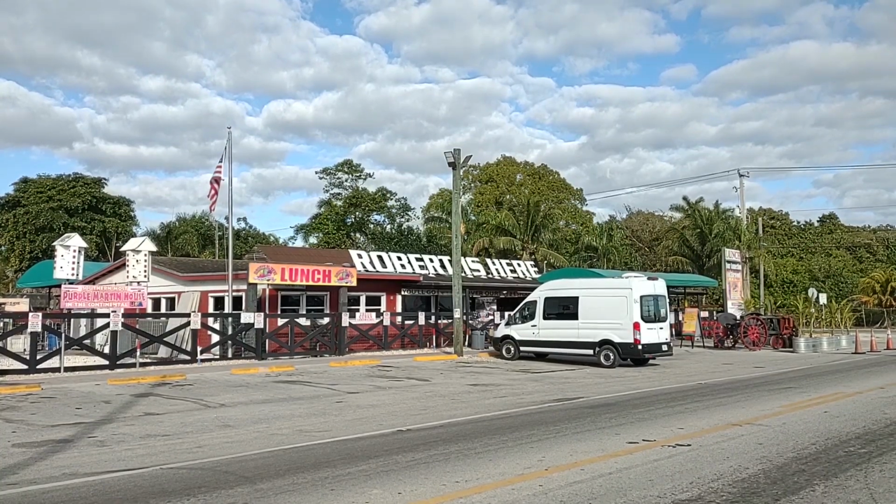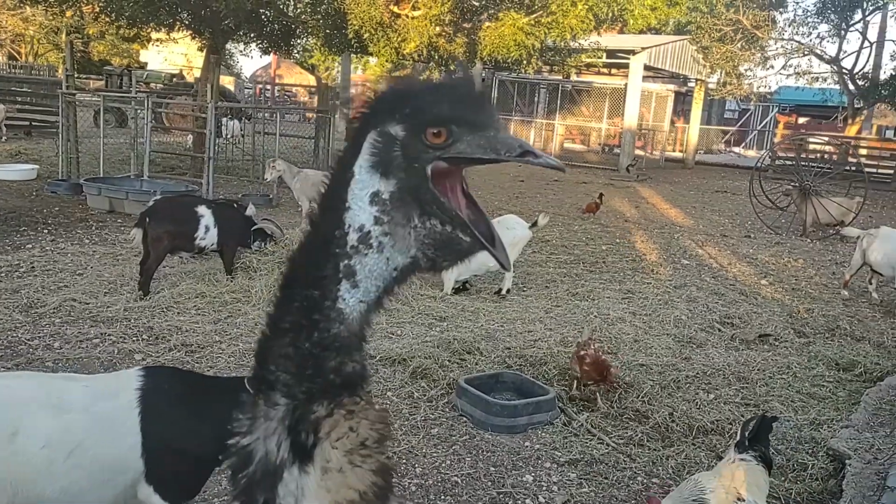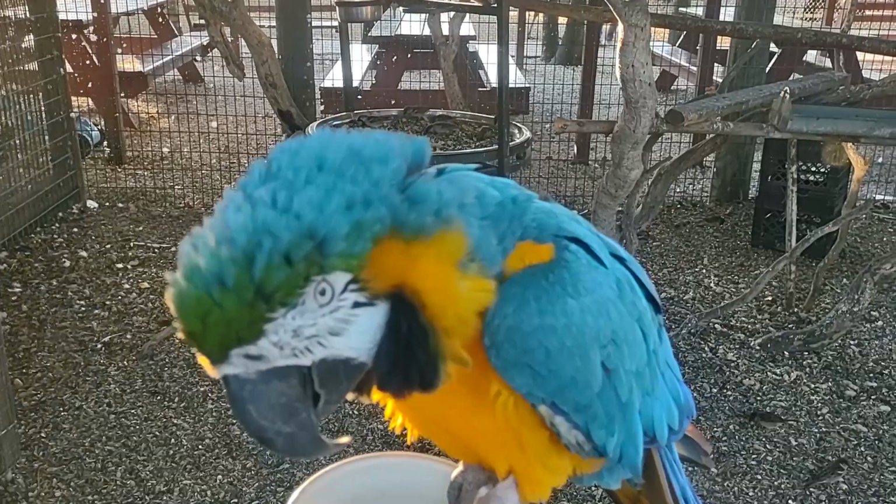I think some of my favorite things, this was early on in the trip. One of the very first things we did was Robert is Here. It's a fruit stand, and he's got a lot of animals in the back. That was just a fun way to start things. Not technically in the Keys, but in Homestead before we headed to the Keys. So if you're going to the Keys, we recommend a stop there for sure.